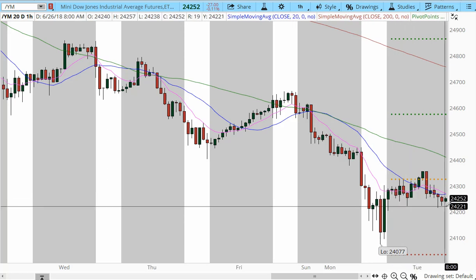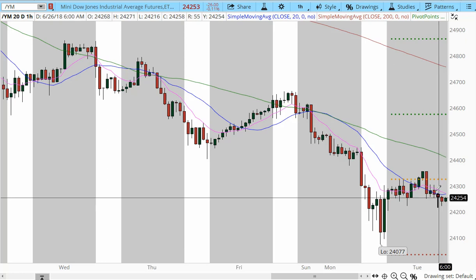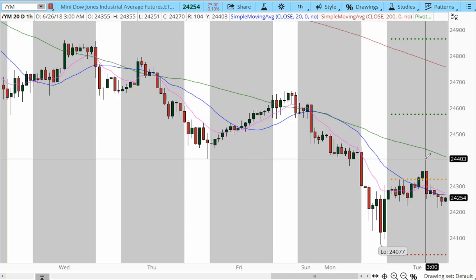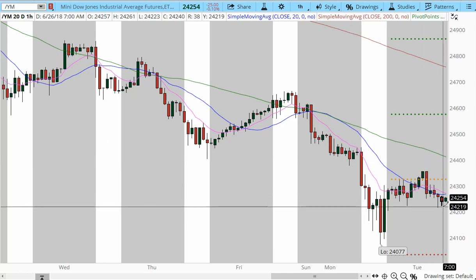All right, so let's see what the overnight price action has in store for us. We have support at 24,217 and we have resistance at 350. We also have resistance at 380 and resistance at 24,400. So here's what I expect for the trading day today, at least for immediate action. 24,220 is going to be our next level of support.